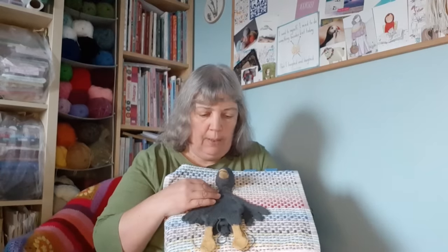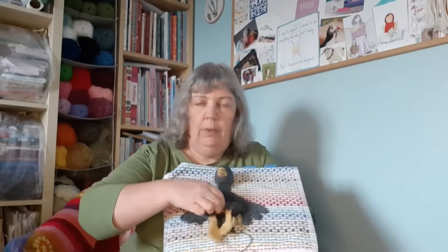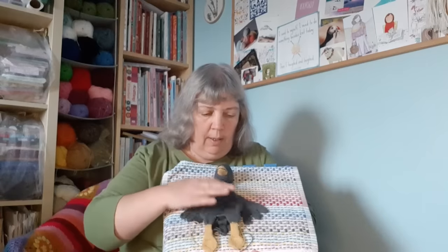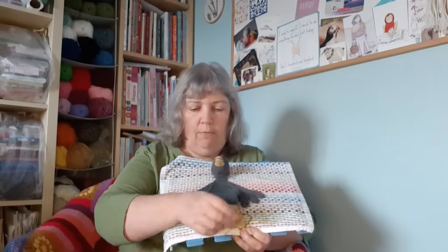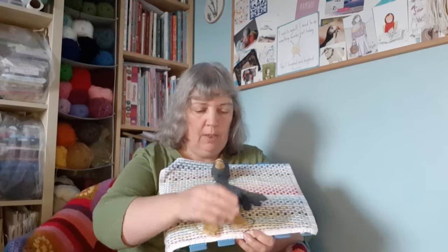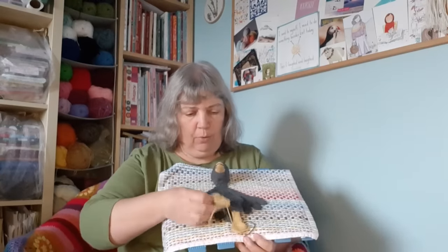Firstly, I don't think she'll be too difficult to stuff anyway. There's a hole that you leave down here. You don't stuff the wings. The feet might be a little bit fiddly, but you didn't have to tie off the stitches at the end of the feet as well, so that'll help, I think, for stuffing the feet.